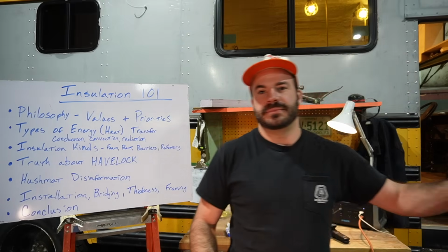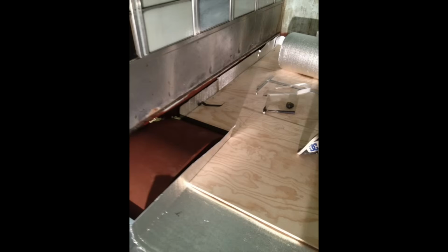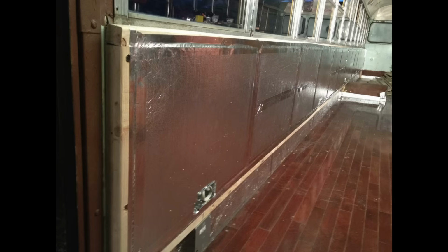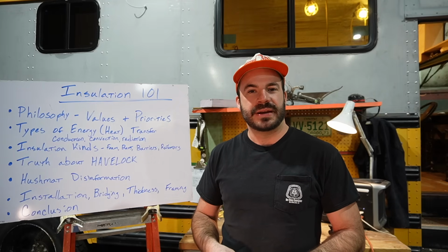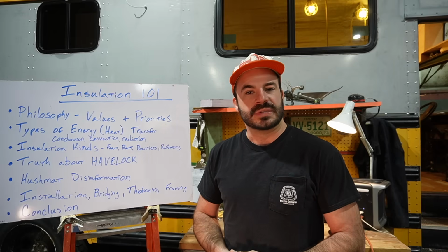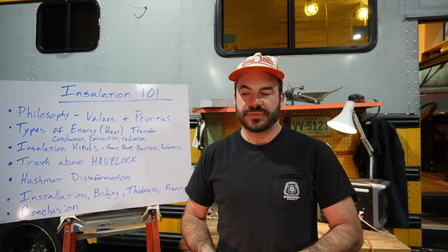I put in some Reflectix in the floor, total waste of money, and even went out of my way to put in some expanded polystyrene insulation in the walls, which is also a waste of time and money. It wasn't until my third bus when I realized that spray foam, closed cell type, was going to be the best insulation for me and my goals, and I went with that, and in fact, that's what we've been running here at Chrome Yellow ever since.